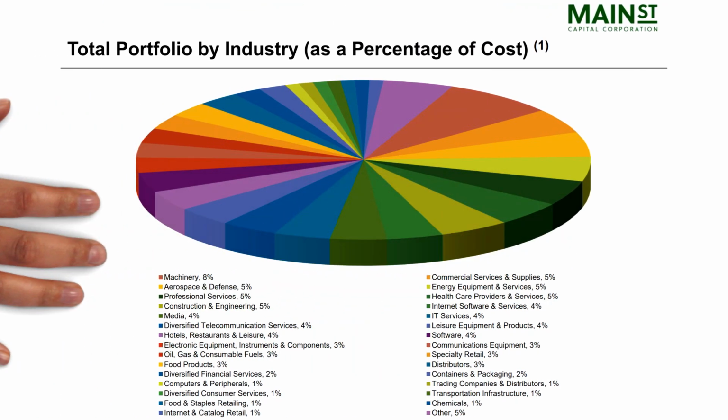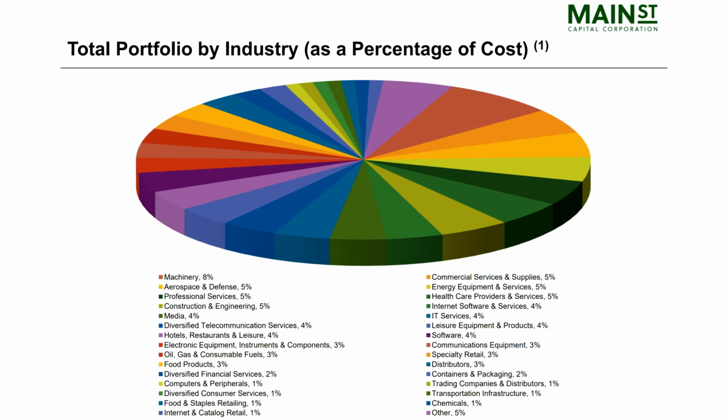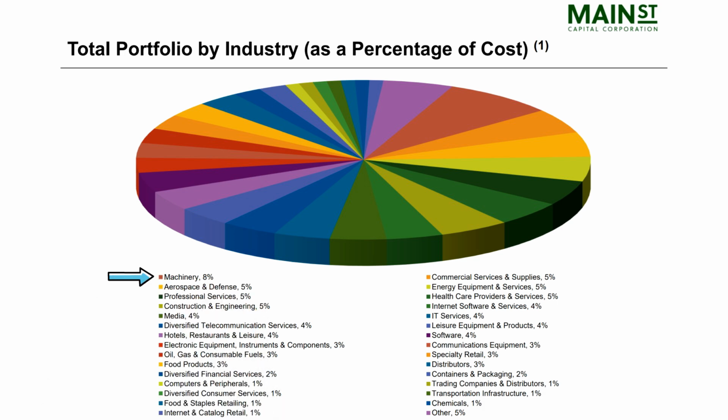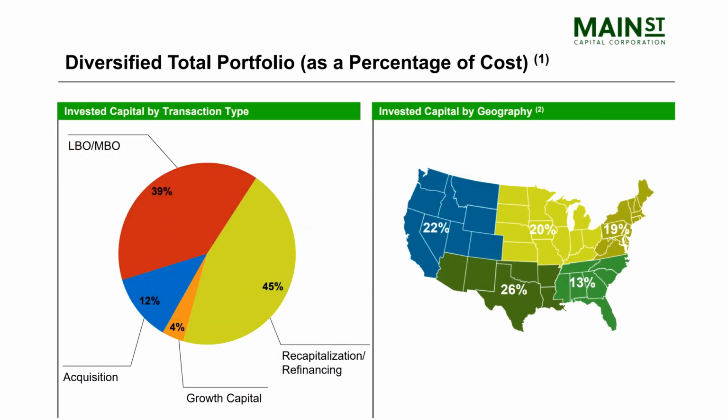Last, we look at MAIN's portfolio. Like Ares, MAIN has a beautiful diversified portfolio across a wide range of industries. In other words, both have diversification well beyond that of GAIN, which is not surprising given that they are both much larger. The highest percentage is in machinery at only 8%. MAIN is also well distributed geographically across the country, with their biggest percentage for only one region at 26%.